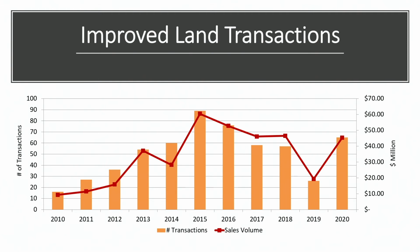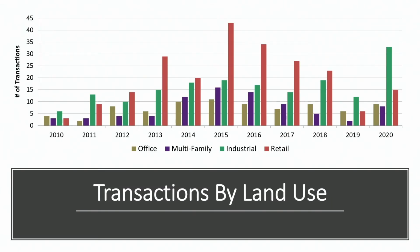Let's break these down into different asset classes. You can see each asset had a better year than the previous year in 2019, with industrial having a monstrous year with 33 transactions. Now I'm going to let my colleagues talk about their respective asset class and why we saw positive in each one. What I want to focus on is where these transactions took place and the trend that we're seeing.